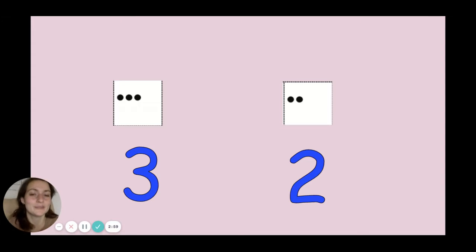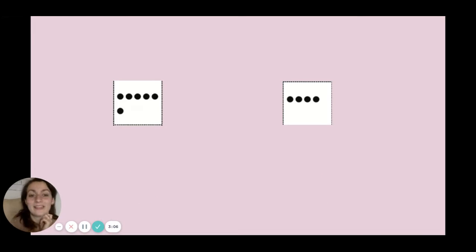Okay, let's try one that's maybe a little harder to visualize. Remember, you can shuffle up your cards and draw 2, like this. Okay, so I don't necessarily know how many each side has, but I can still, looking at this, tell that this side has fewer dots. It's clear that this has more. I need to count it to be more precise, but I can tell that this one definitely has more.